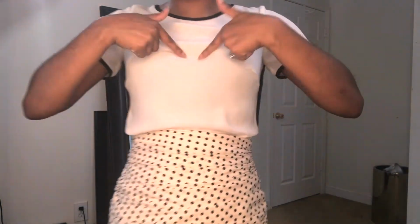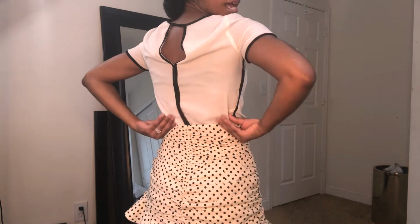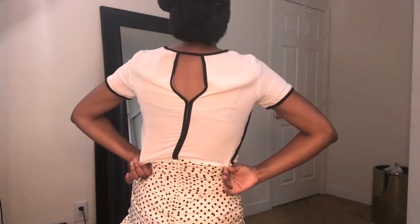Okay, the second look, I wanted this to be a little bit more casual. So it's just a blouse, and this part matches this part, of course, and then the piping matches the polka dot. So let me turn around so I can also show you why I love this blouse. It has a little hole in the back.